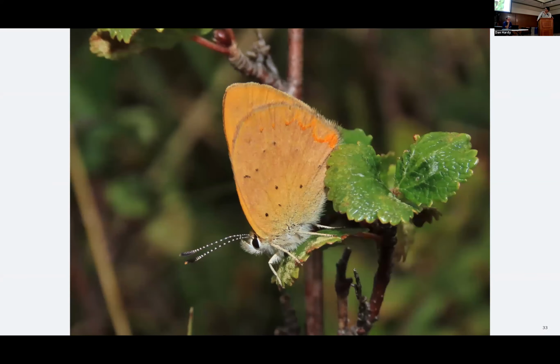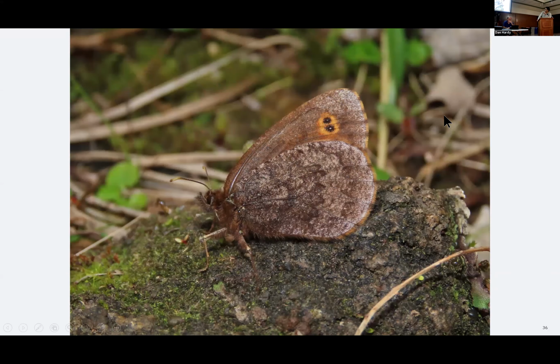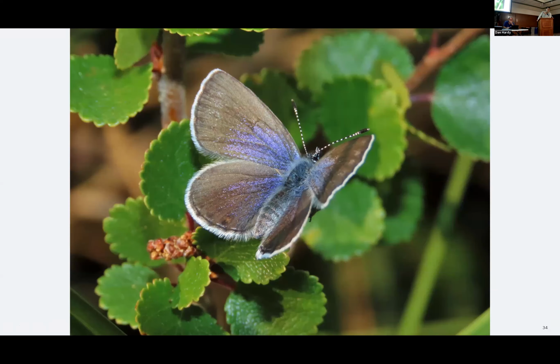This is a Dorcas copper, Lycaena dorcas, I think it is. So the next two are, this is a female, and okay, it's no longer accepting me. There we go, gotta go back one. Let's see, can we go back? Yeah, okay, and that is a male. So there's a male and there's a female of the cranberry blue. I think it's Agriades now, optilete.